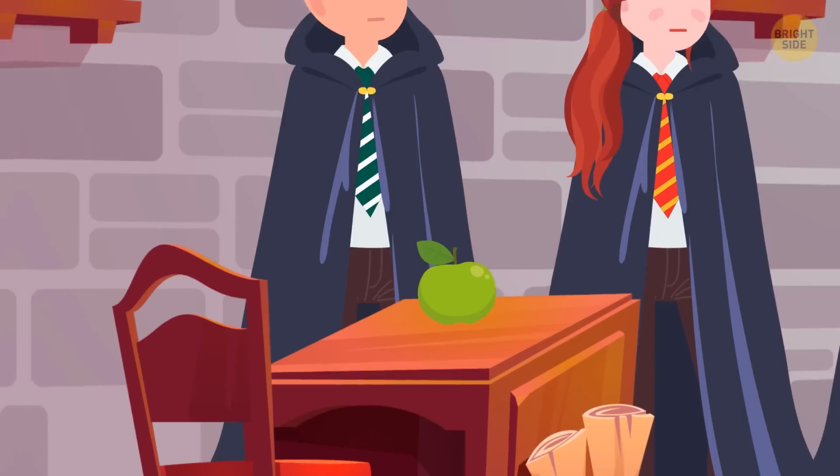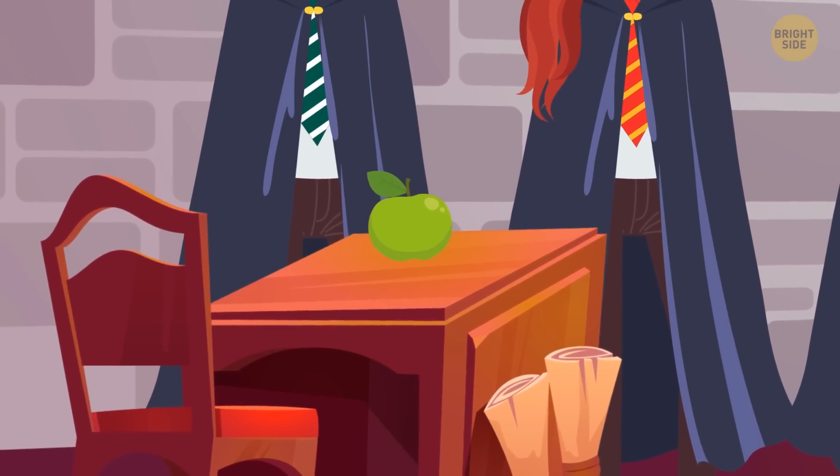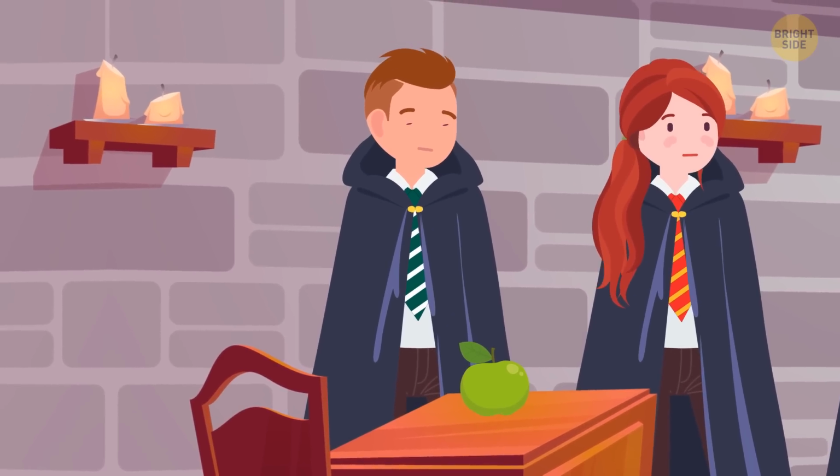Drake. Take a look at his desk. There's an apple in front of him, but he said that he succeeded in turning it into a stone.